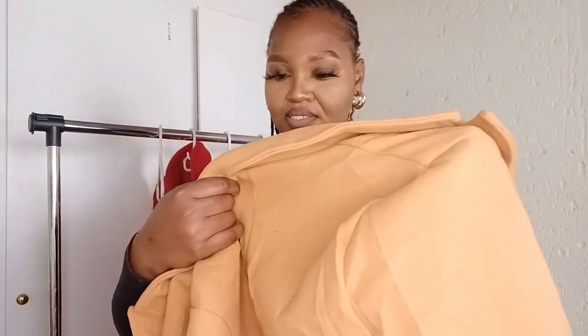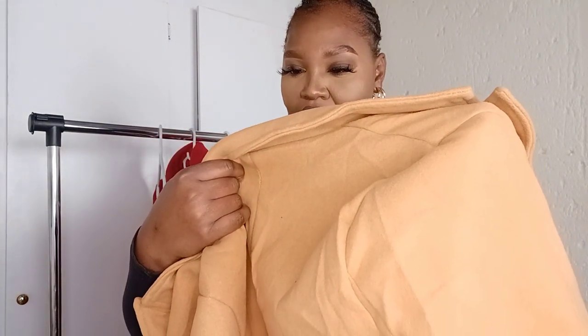And this is, the brand is Rainbow Nation. It's called Rainbow Nation. And this is in a 4 extra large. Okay, let me just put it on.